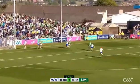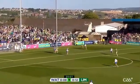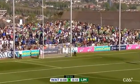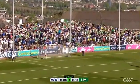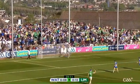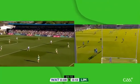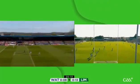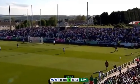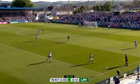Limerick are now up at the other end. Shane O'Brien looking to get turned. O'Brien, well, they call him the Bull, and he right now is running riot. He has got the run on that Waterford full back line, and they are finding it very, very difficult, Tommy, to get to grips with him. He's such a big man, and he's so quick off the mark.